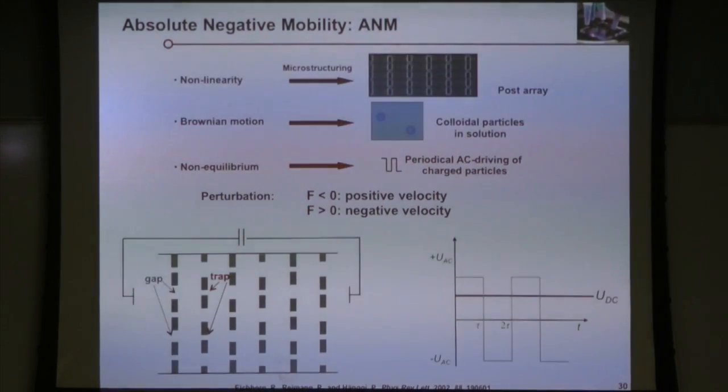So how can this be realized? And I'll show you in another slide how this actually looks like applied. So how we can realize it is with a system that shows a gap and a trap. So these are, again, rows of posts arranged in a specific way where we have gaps that are large enough to let all particle species through, and then a trap that is small enough so that it serves as a geometrical trap. Okay. Then we subject beads in the system to a periodic AC potential, and then we overlay it with the perturbation with a DC offset.